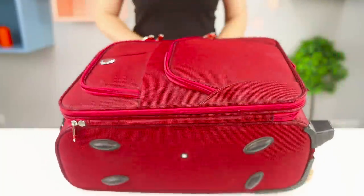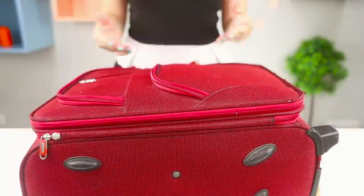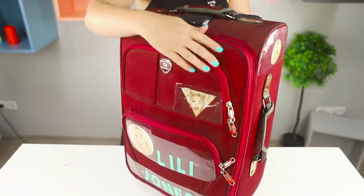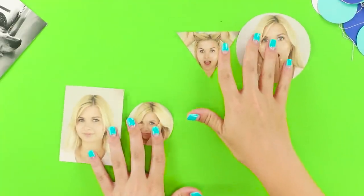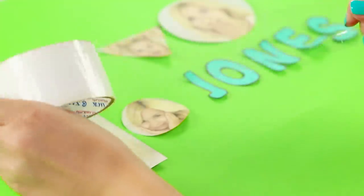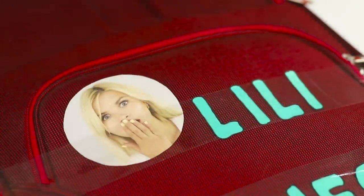Are you afraid of losing things at the airport? The procedure of identification is urgent. The name and photo on the suitcase will help you to find the luggage rather than confuse it with another. Print your favorite photo and cut out the letters of your name from colored paper. Fasten the bright ID to the suitcase with the help of wide Scotch tape. You will recognize such a suitcase from 1,000.